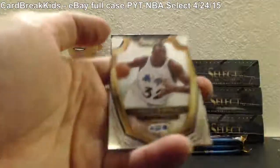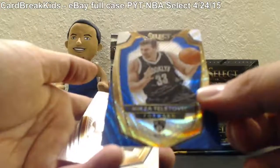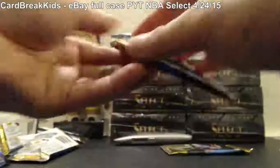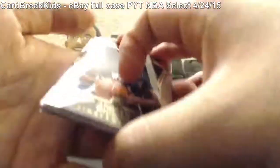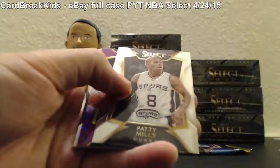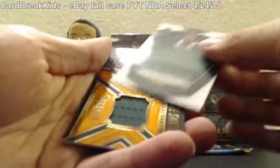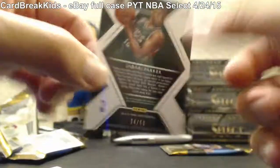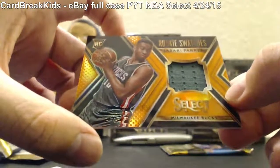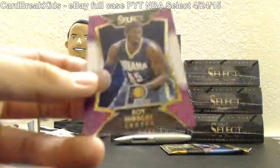Blue, another blue Chandler Parsons. Shaquille. Shaquille. Teletovic. Julius Randle. Uh-oh. We got a rookie. Rookie swatches. Andrew Wiggins. Again. Patty Mills. I thought it was Tony Parker. Roy Hibbert. And for the Milwaukee Bucks. Come on, come on. Jabari Parker. Rookie swatches. 34 out of 60. We got Jabari. Rookie swatches. Alright, somewhere to start for the homie. Here you go, Davis. Jae Crowder. Roy Hibbert.